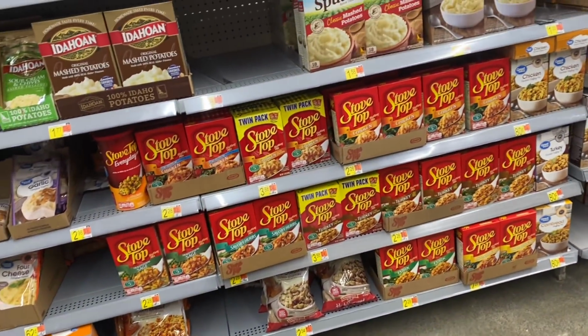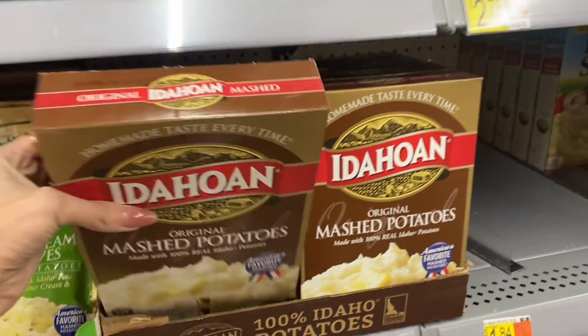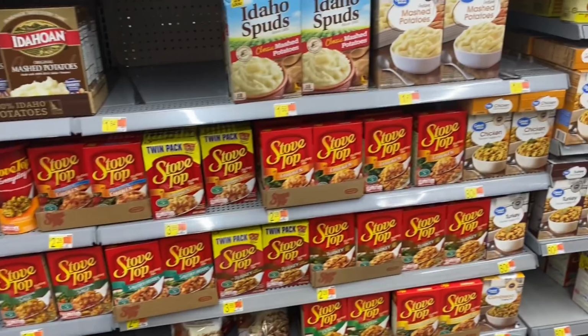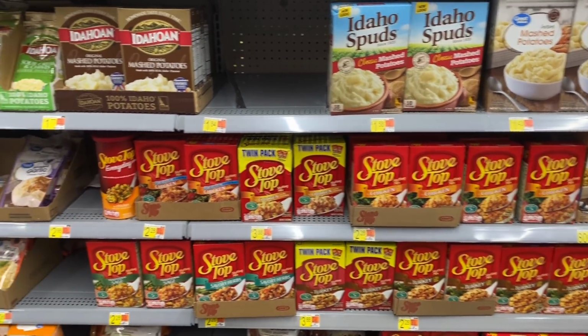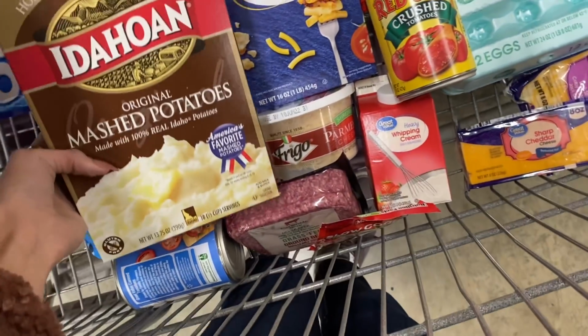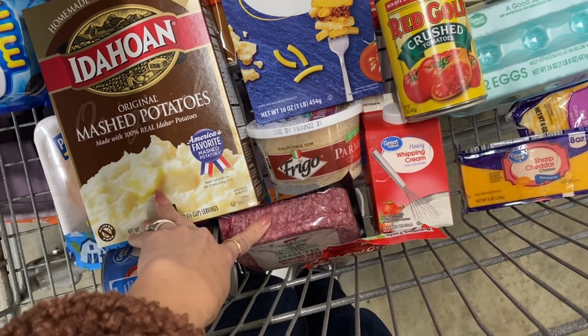Next, we are going to grab some mashed potatoes. This one is pretty cheap. The Idaho potatoes for $1.27. You could get the Great Value one for even cheaper if you want. So definitely go ahead and grab these for our shepherd's pie recipe. And we're going to grab some vegetables for that here in a few minutes.